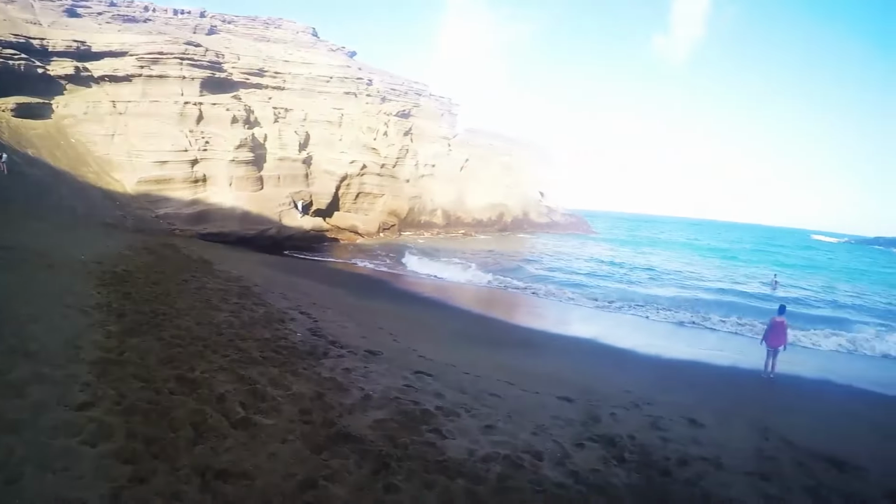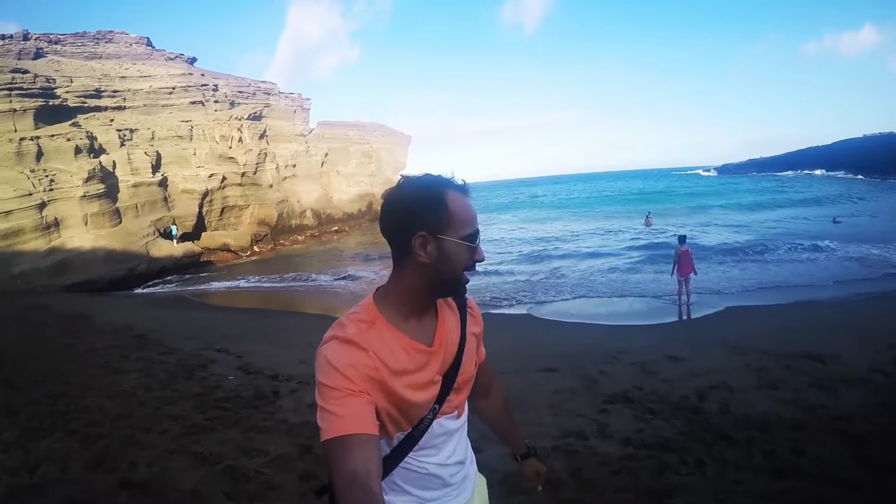But yeah, Big Island has lots of things for you. If you want to go and check out the waters, you can do that. I'm gonna take some pictures out here and I'm gonna post that. Aloha!